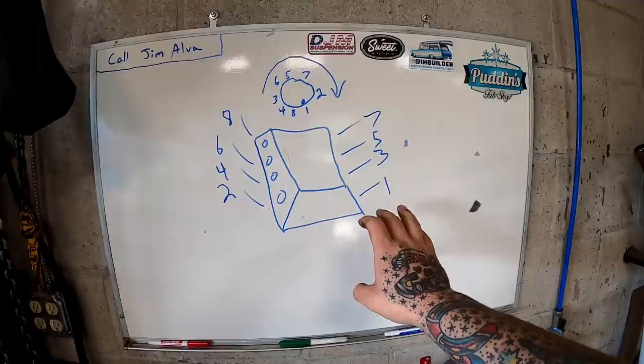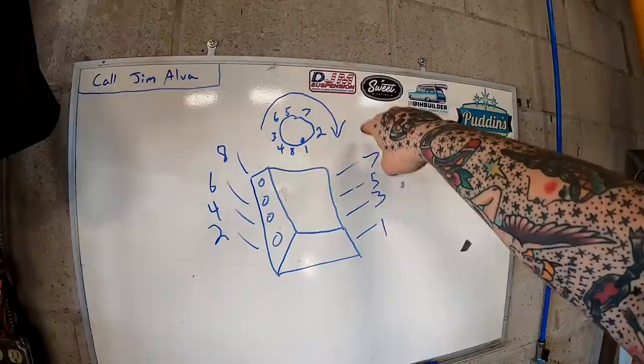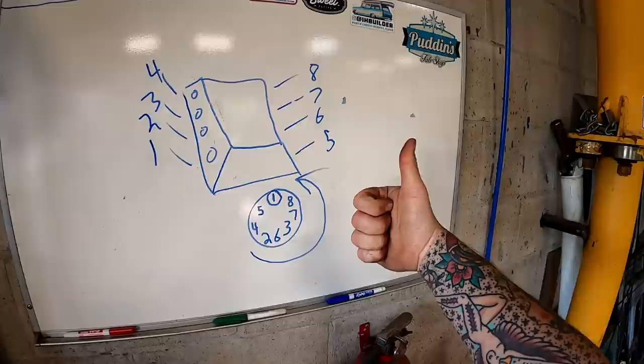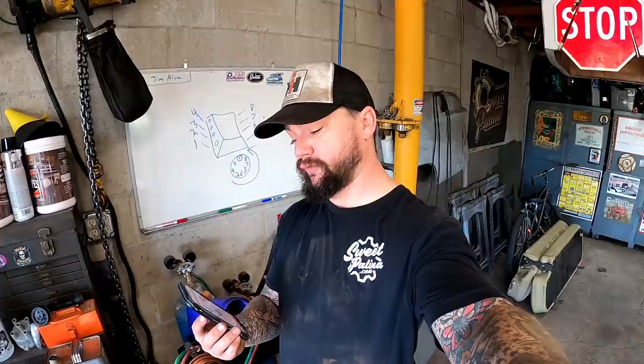Everybody knows 1, 2, 3, 4, 5, 6, 7, 8. Firing order 1, 8, 4, 3, 6, 5, 7, 2. Distributor goes clockwise. Just playing. That's just to piss off you Ford guys. 1, 2, 3, 4, 5, 6, 7, 8. 1, 5, 4, 2, 6, 3, 7, 8. Counterclockwise. Come on, guys. Everybody knows that's the firing order for the Ford 352, 360, 390, 406, 427, and 428. That's common knowledge, all right?